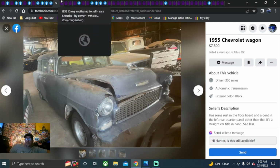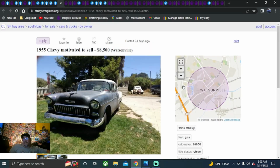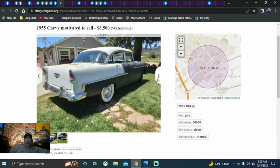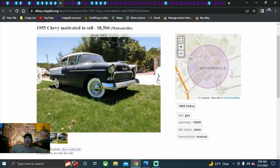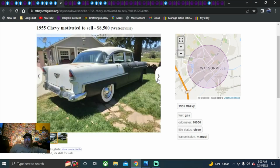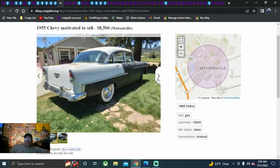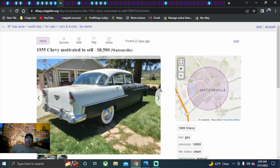On to another one. It's going to be San Francisco Bay Area here, 1955 Chevrolet. Motivated to sell, $8,500. Posted 23 days ago. He's not updated the ad. He's only got 3 photos. I'm digging the white wall tires. Even if he painted them, they just look cool with the hubcaps. $8,500. And again, he says motivated to sell.